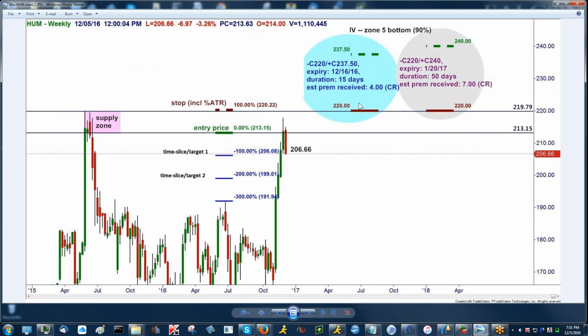And one can also see, on a very simple-minded basis, that if you look at this trade where you're in for 50 days versus this trade where you're in for a max of 15, you're basically in for over 200% more time, and yet you're only collecting about 75% more premium. So just on that very simple-minded basis, you can see that this in fact was a better trade.